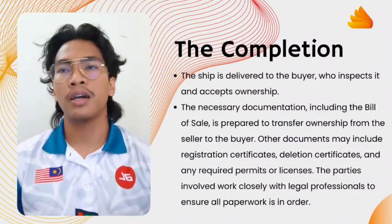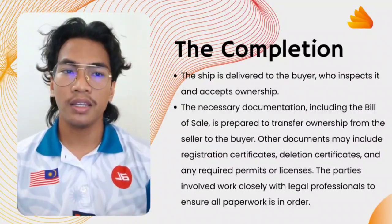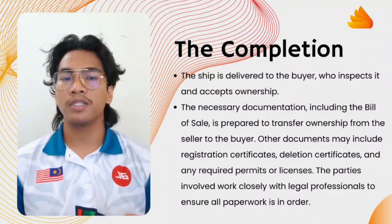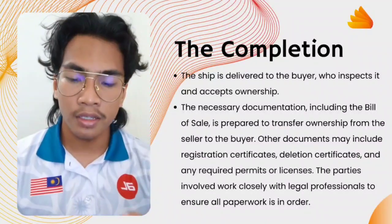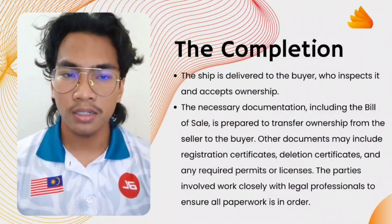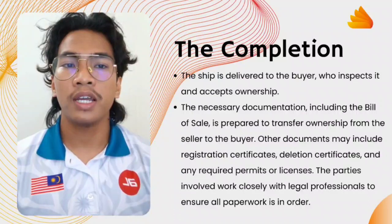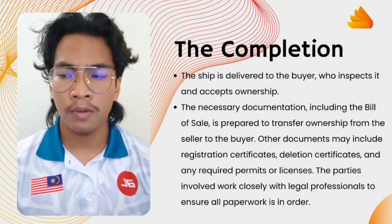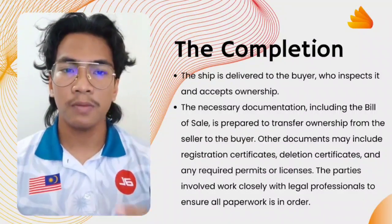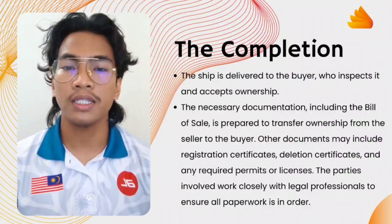After they get the ship, the necessary documentation they need is the bill of sale, which is prepared to transfer ownership from the seller to the buyer. Other important documents are the registration certificate, the deletion certificate, and any other required permits or licenses. They may also apply for insurance for the ship. The parties involved work closely with legal professionals to ensure all the paperwork is in order.